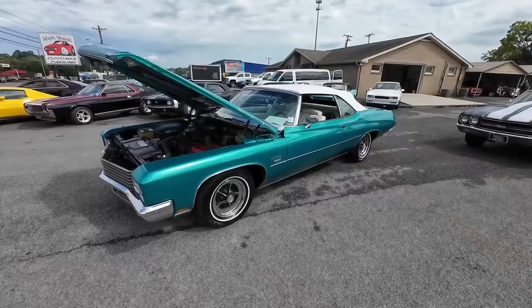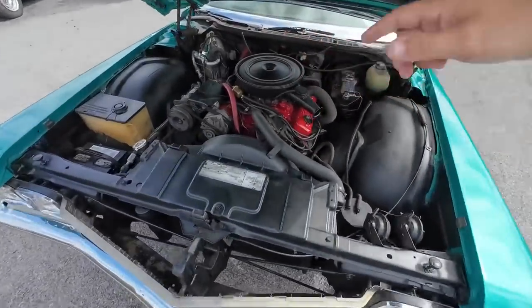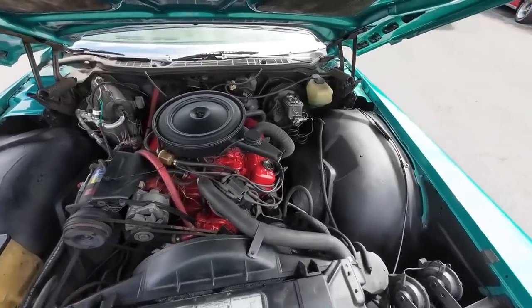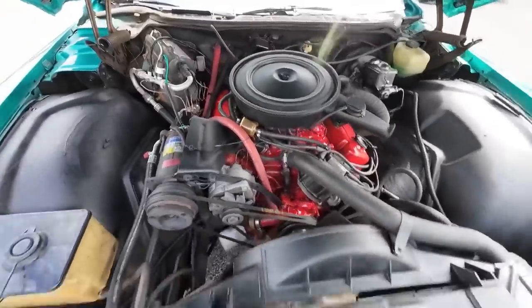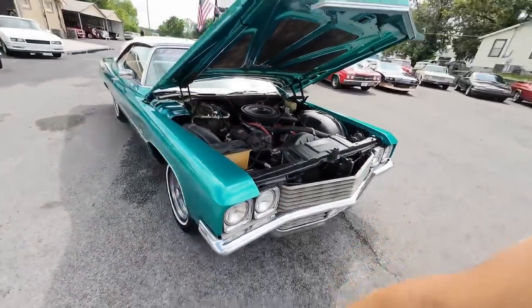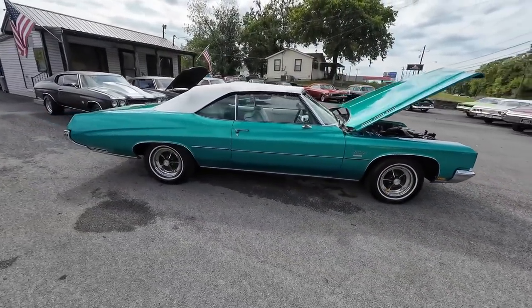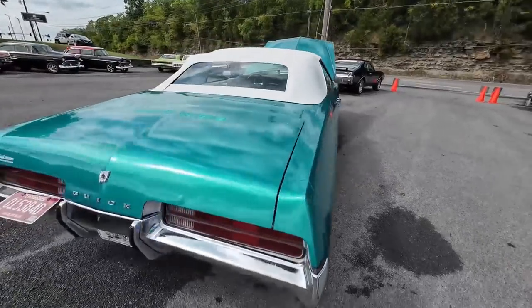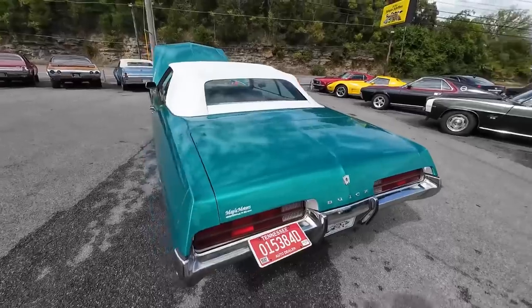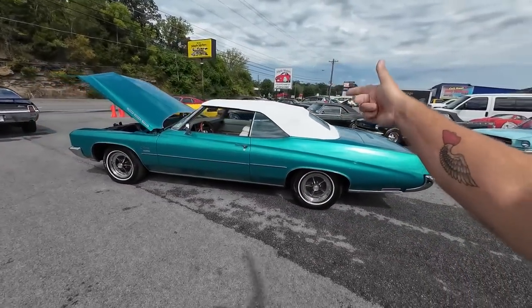This is a 1971 Buick LeSabre convertible. 350 under the hood with cold AC, power steering, and power brakes. This is a huge car. It's actually pretty clean. I was checking that green paint job out. It looks different. It stands out for sure. White top, white interior. Again, there's detailed pictures on our website.